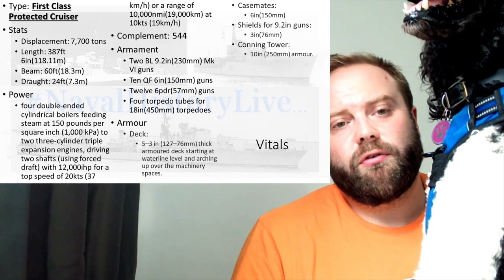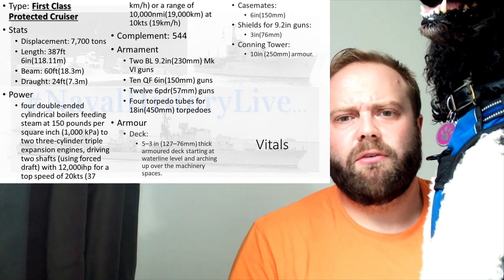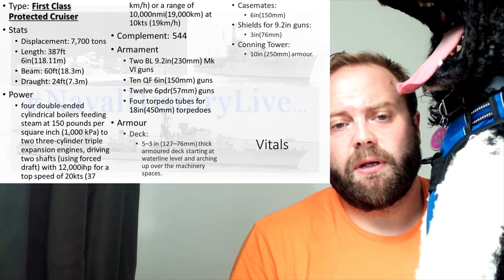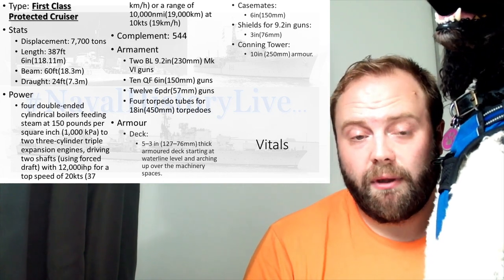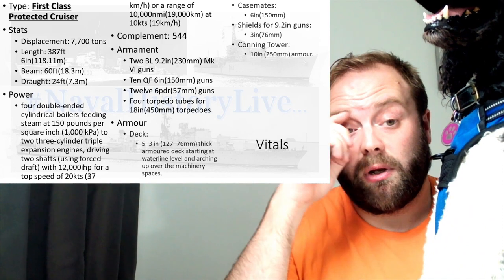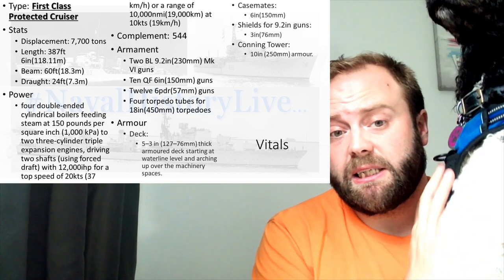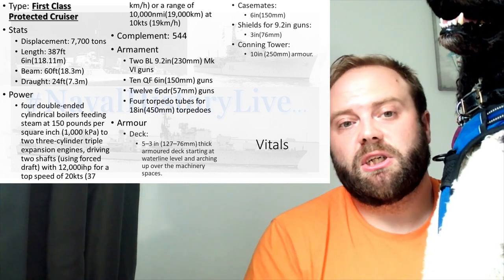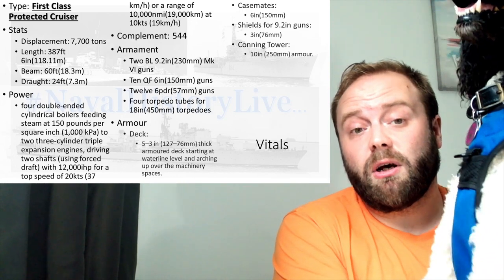Now, whilst their armament of two 9.2-inch guns for most ships, one sitting on the stern for two ships, 10 quick-firing 6-inch guns, 12 6-pounders, and 4 torpedo tubes is pretty decent, it's their armor which sets them apart as a first-class protected cruiser. They have between 5 and 3 inches of thick armor on their armor deck, which starts at waterline level and arches up over the machinery spaces. They had casemates which were 6 inches thick, which is sort of a high-level belt in a way if you think about it, over certain spaces. Shields of 3 inches thick for the 9.2-inch guns, so don't get hit by anything too serious, but that's going to definitely provide you with splinter and concussion protection.